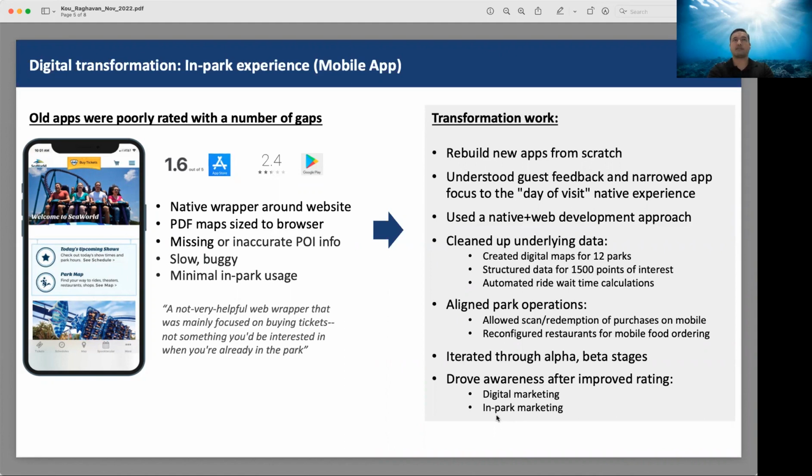One significant decision we made was not to try and do everything with the mobile app. We decided that we would stay laser focused on making sure that the day of visit experience was really good for these customers. So as an example, once somebody walks into a park, they are looking to pull up tickets or annual passes that they previously purchased and have them be scanned as they walk into the park. They want access to show schedules. They want interactive maps with point-to-point directions and being able to navigate to those places.